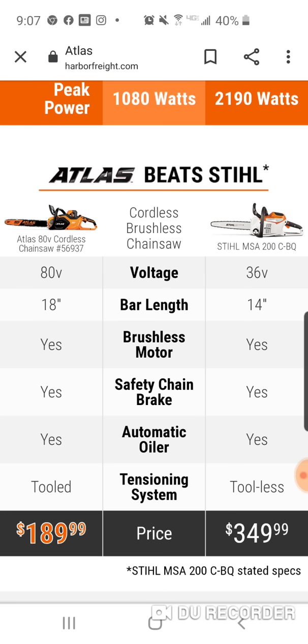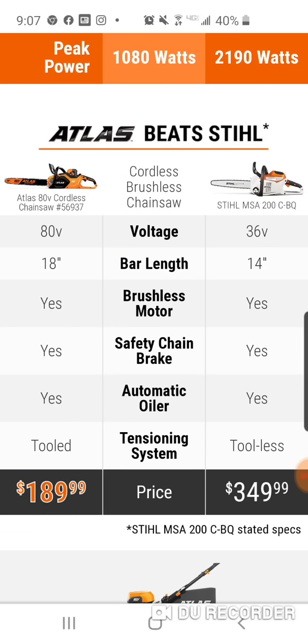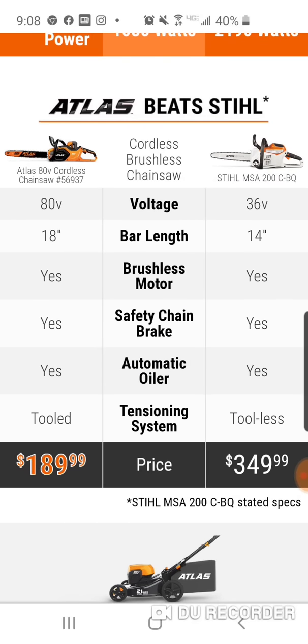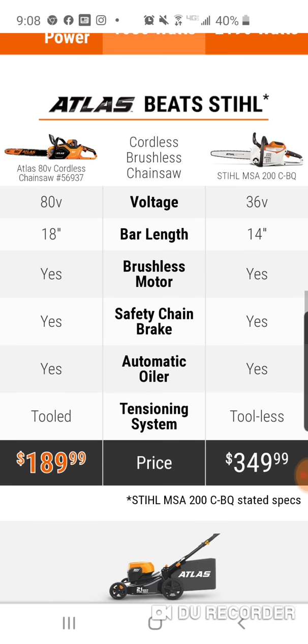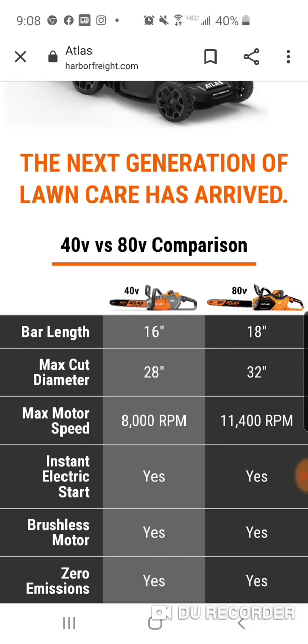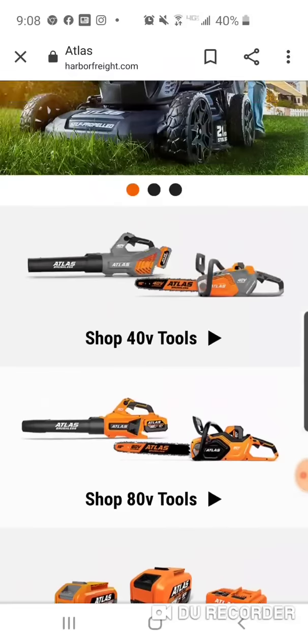But they have all this stuff here, guys. Voltage, bar length, brushless motor, safety chain brake, automatic oiler, tensioning system. What they never put in here is warranty, right? They never put that in when it's Atlas beats STIHL or Hercules beats DeWalt. You never see that in there. We're going to take a look at some of these prices on this Atlas outdoor power equipment here.